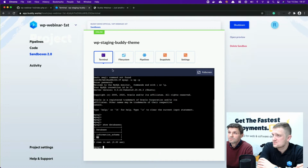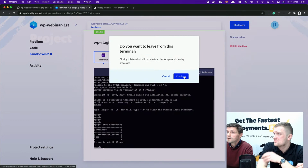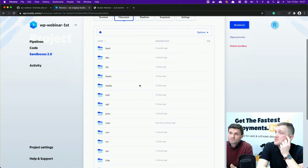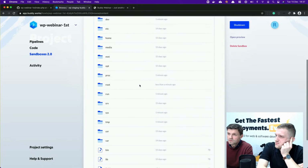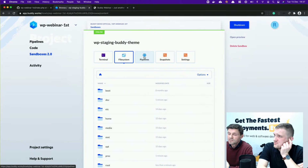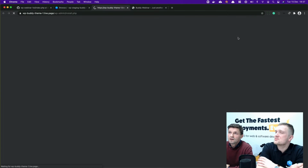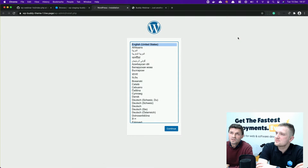So there is also a quick terminal. There is also a file system browser. You can browse files from this server from the user perspective. There are pipelines connected to this sandbox, some snapshots and settings, and we can open it. As you can see, it is a brand new installation of WordPress.